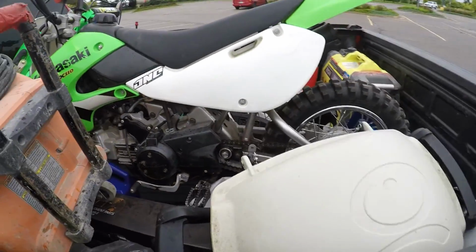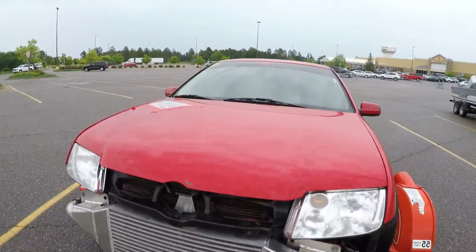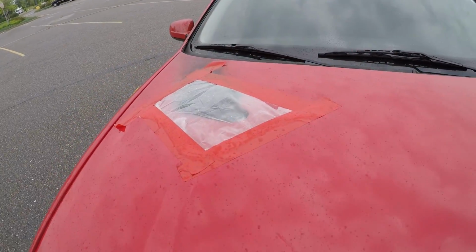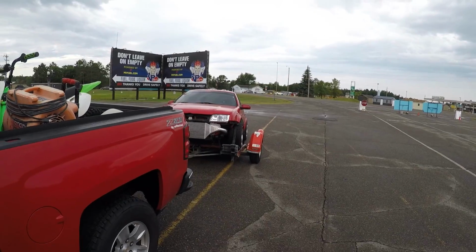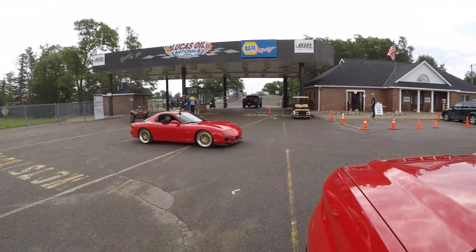Looks like nothing flew out of the bed on the way up here. Well, we made it up to Brainerd. Got my plastic cover for the exhaust, rainproof. Got all checked in, heading inside now.